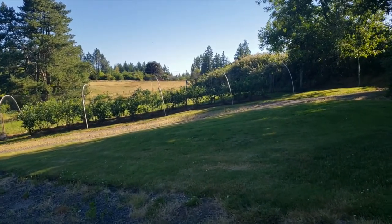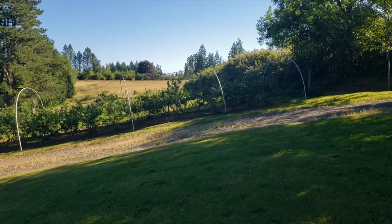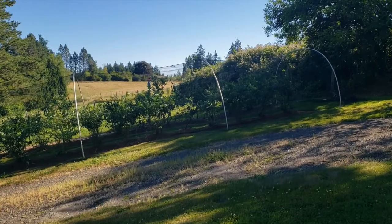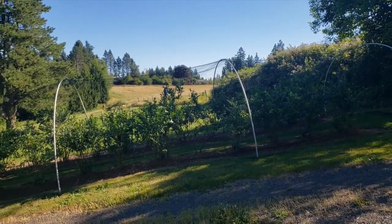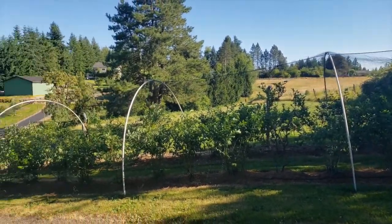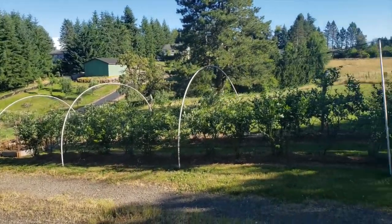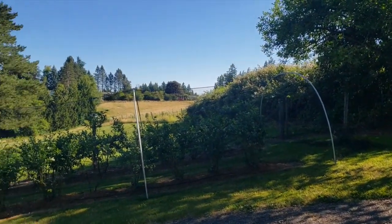Good day. Figured I'd give you a little update on how the blueberries are doing. It is June 23rd, and normally we get blueberries. They'll come on that first week of July, but these bushes over here, these are part of the old ones, the original ones I probably planted over 10 years ago, and I was able to cover these with netting over the years just because it was a smaller patch.